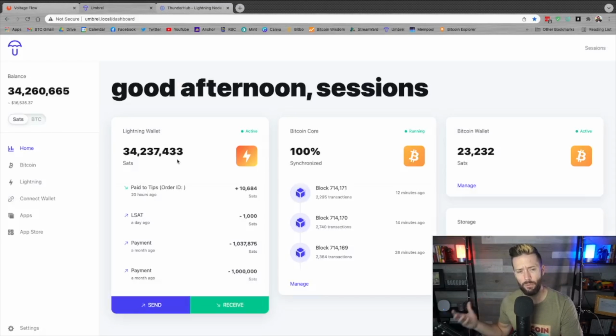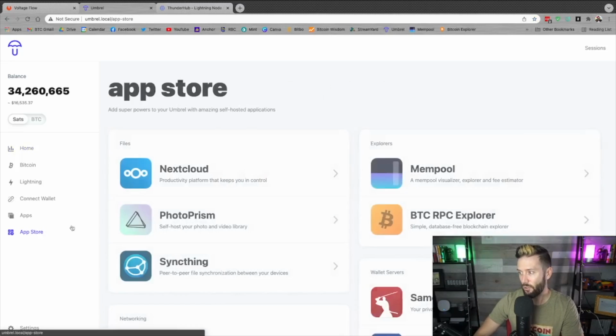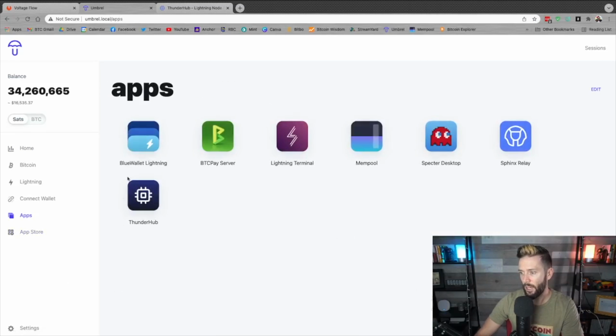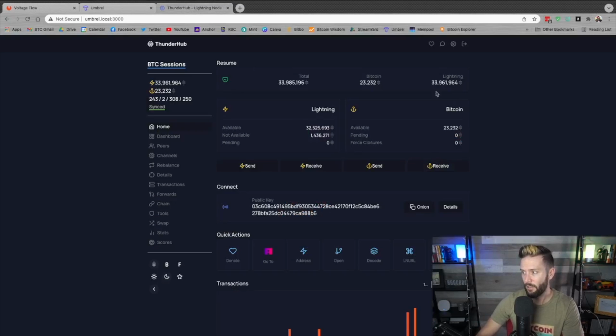And I'm going to be referring to an app that I used in my initial Lightning setup video called Thunderhub. So if you go to the App Store and scroll down, it is this one right here, Thunderhub. And again, that will show up in your apps here that you can use. I already have it open. Okay, and this is what it looks like.